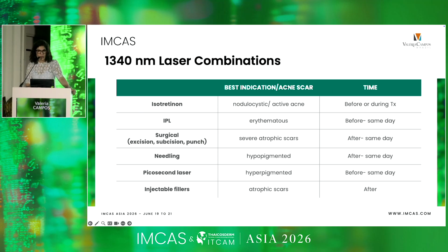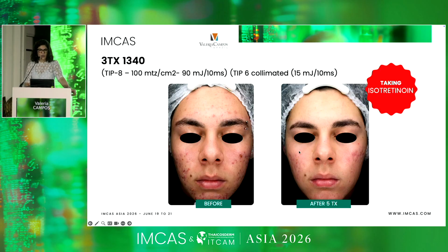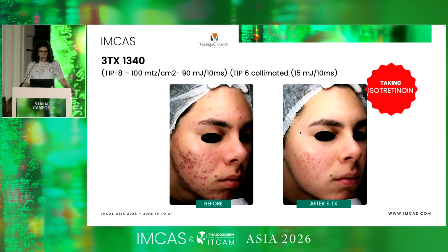You can use it in combination with isotretinoin, IPL, surgical needling, picosecond laser, which is one laser that I use a lot in Brazil too, and injectables. Here is an example of a patient taking Roacutan. She had acne that was very difficult to treat. So I used the laser here, 3 sessions. And we know that when we are treating scars, the earlier we start the treatment, the less chance the patient has of having a scar. Same patient, before and after.